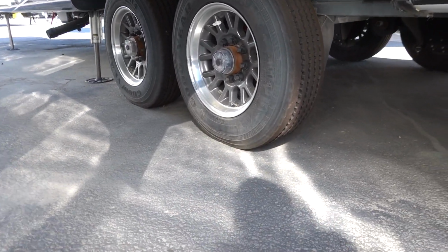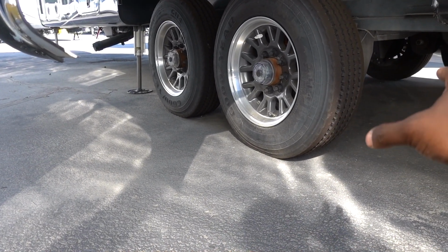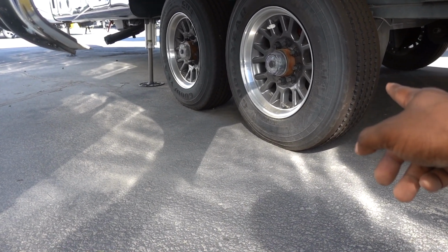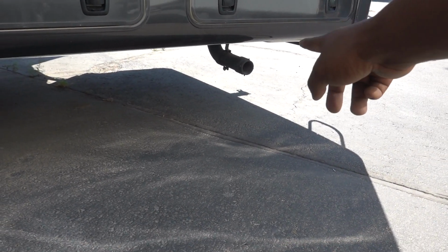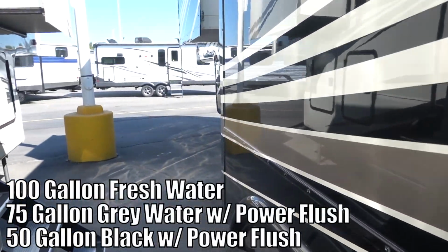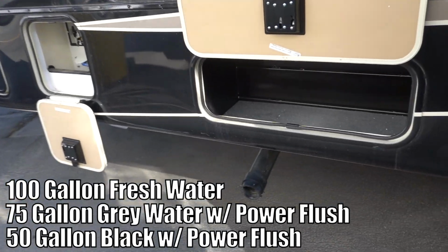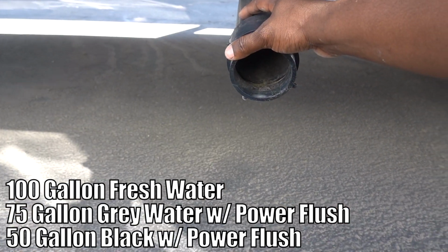And here's a better look at those wheels and tires. This does have the easy lube hubs as well, so these are going to be easy to do maintenance on. 8 lug. Love the wheel design too. Now take note that you do have an area back here that you can dump, which is going to be for the kitchen. And then you have another area up front here. This is going to be for your bathroom. And then there's a half bath that you'll see too.